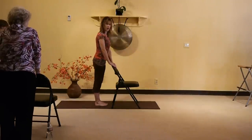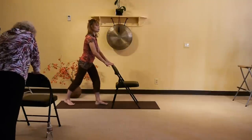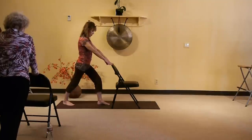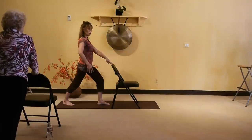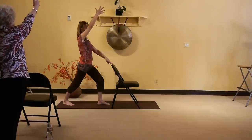The legs are going to be parallel. The left foot will stay. The right foot will step back. Both hands are on the chair, so that means your hips are facing forward. Bend your knee. Double check. Make sure you see your big toe and your knee is straight. Everybody feel a little pull right here already? So as soon as you take that right arm up, the palm is facing in, you're stretching that muscle.